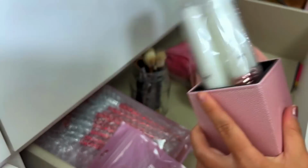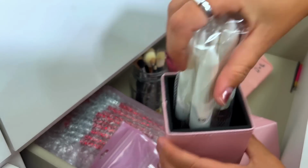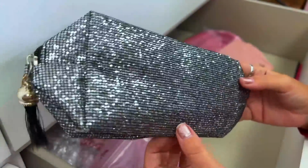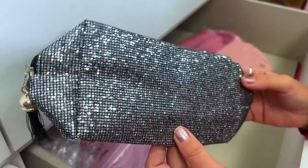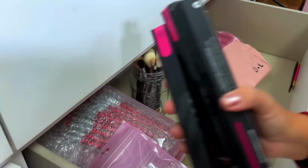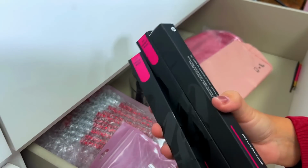We have a Lorella brush set I never even used. These brushes. So we're going to go ahead and pass this along. This was a sample of my bag that I was doing when I created my bag with bling brushes. So I'm going to go ahead and pass this along because this is just a sample prototype. But yeah, we're going to pass this along. I have all these brushes from What's Up Beauty, but I'm not going to use them, so we're going to go ahead and pass these along.